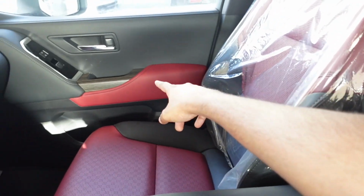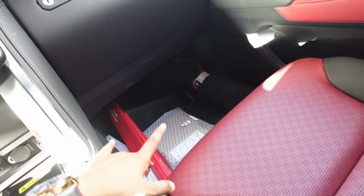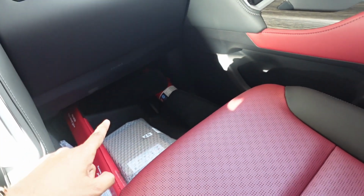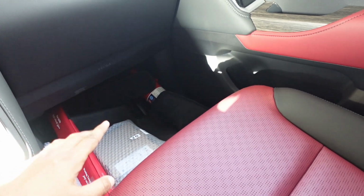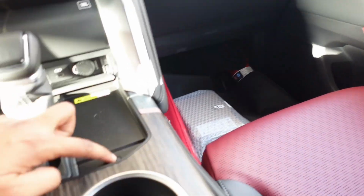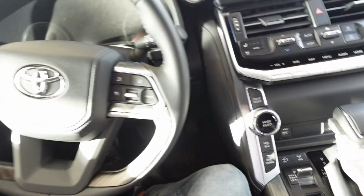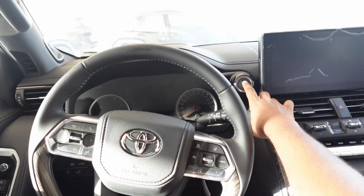Even if you see the doors and all, they look really nice. Down there, they have kept some accessories. They have kept one fire extinguisher also. These are the important things over here which they have kept. Here also they have one wireless charger, I guess. Anyways, so let's start with the vehicle now. Keys are over here. Let's start with the vehicle.